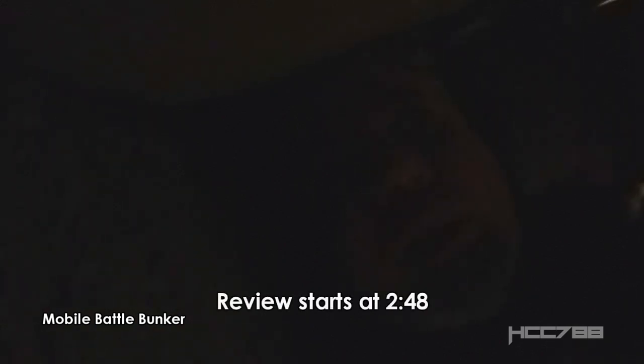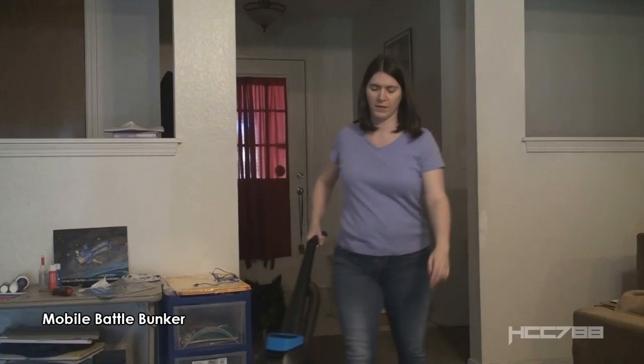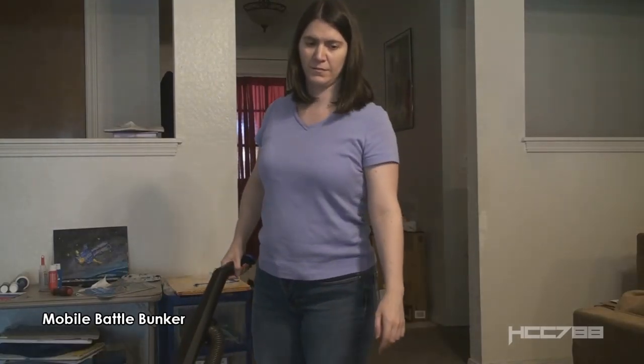Hello, G.I. Joe fans, HCC here. This week we are reviewing the Mobile Battle Bunker, so I constructed my own Mobile Battle Bunker. I built a fortress out of sofa cushions. These soft materials should protect me from anything. But how is it mobile, you ask? Move! That's how.